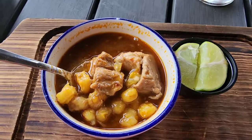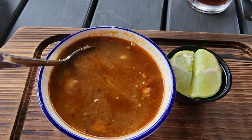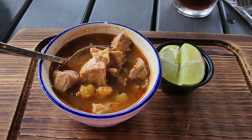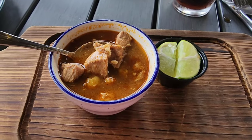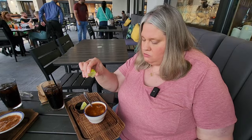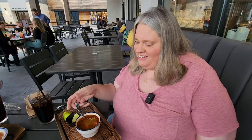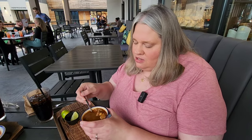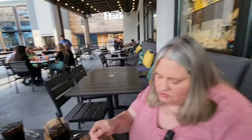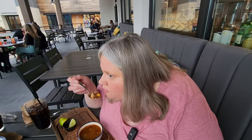You got the cup of pozole. I do want a bite of that, by the way. Traditional Mexican stew with pork shoulder, red chili broth, radish, cabbage. I don't see the lime wedge, but it is there. It's on the side. I'm squirting Rich and Jen with the lime. First of all, the amount of meat and veggies and corn and everything in there is crazy. Yes. I've never had pozole, so I don't know. I'm curious to see what you think about that.